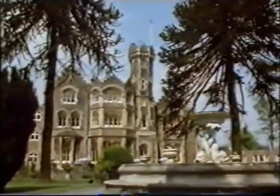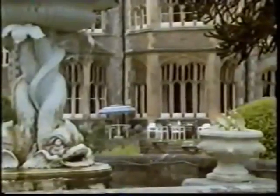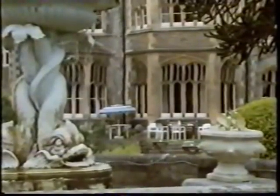Now a luxury hotel, Oakley Court next door was still used in the 60s by Hammer as an atmospheric location.